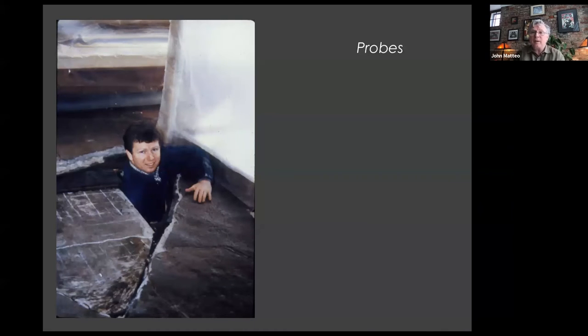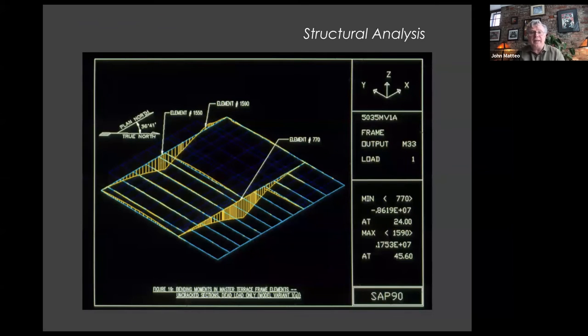So this is me actually. I was new on the job. I got the job of climbing in the holes here. And I like to make the joke that I was 15 when I started this project. Look a little younger then. I wasn't quite 15, I was a little bit older. So we did probes into the floor of the living room, looked at the structure. We did structural analysis.